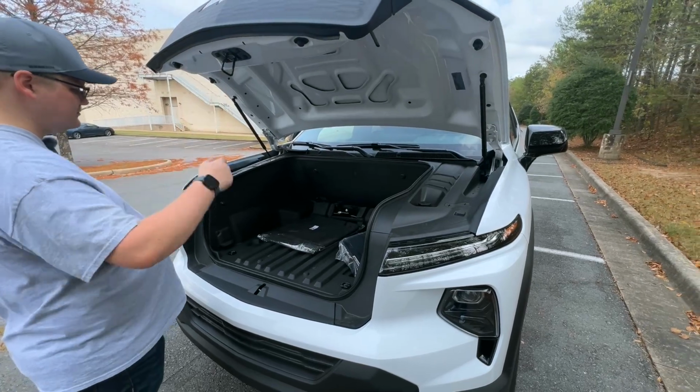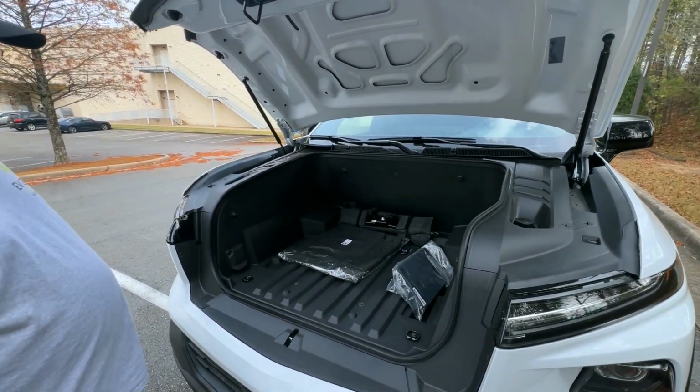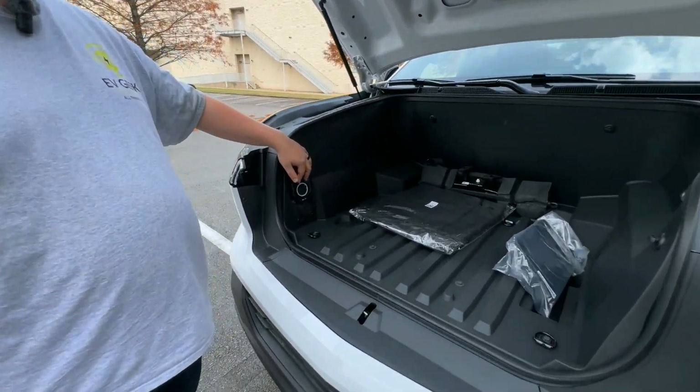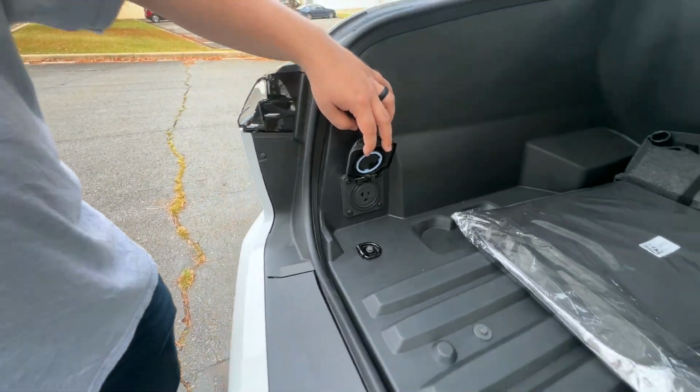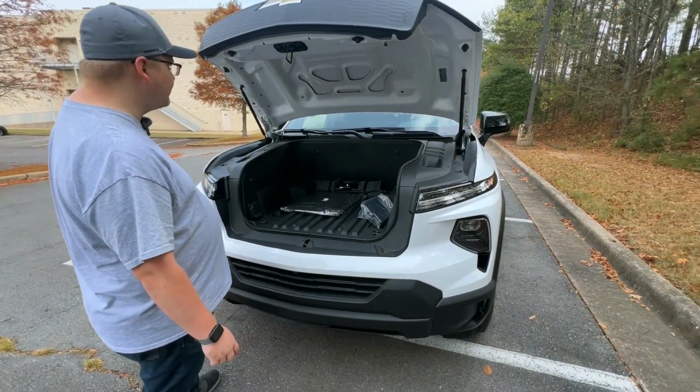So one thing we did notice about the fleet package is you do not get a charger with it. Correct. It does not come with an EVSE. However, you still get the giant frunk, and you've got a power outlet in the frunk, which is nice. Now, you don't get as many as, say, the F-150 Lightning, but when we go around to the bed, you'll notice it has a lot of the same power options as well. So, yeah, frunk is huge.